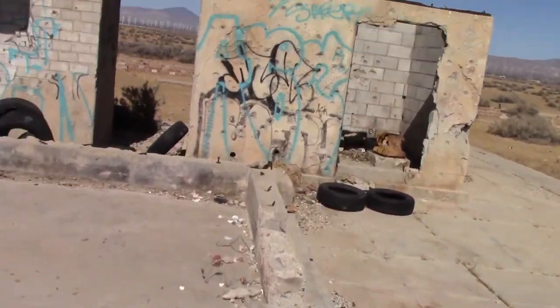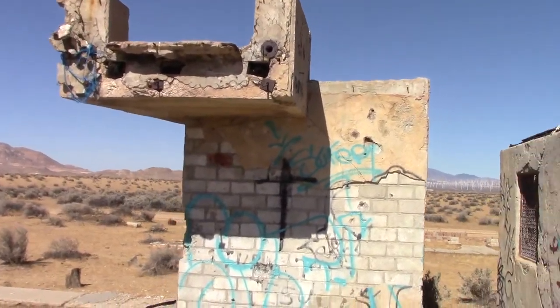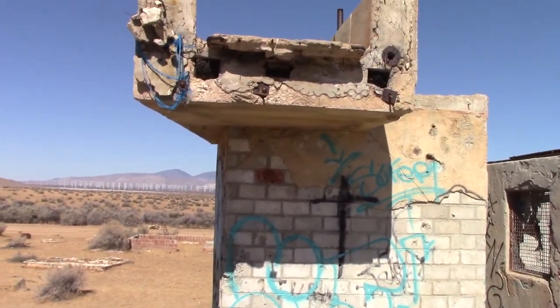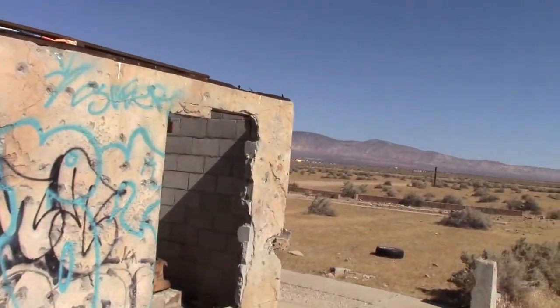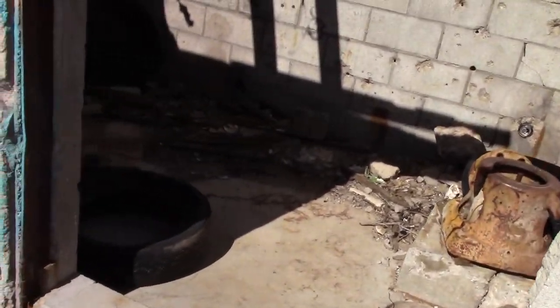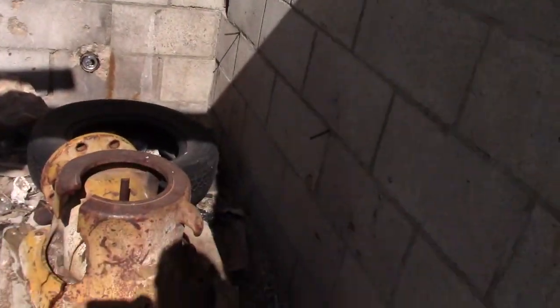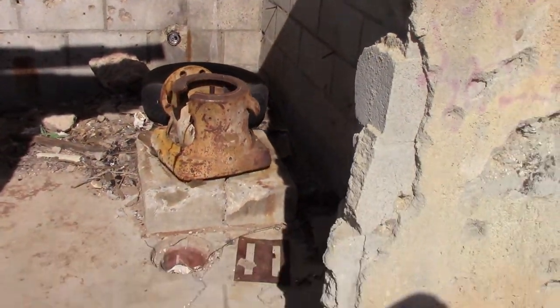And I don't know what all of this stuff is over here. Here's a, I don't know what that thing is. But it looks like this place might have burned. There's some charred wood up in there. So let's go over in here. I don't know what this thing is. Let me get down here. There's a pump in here. This is kind of spooky. You can see there's an old pump, like the well was probably right there.